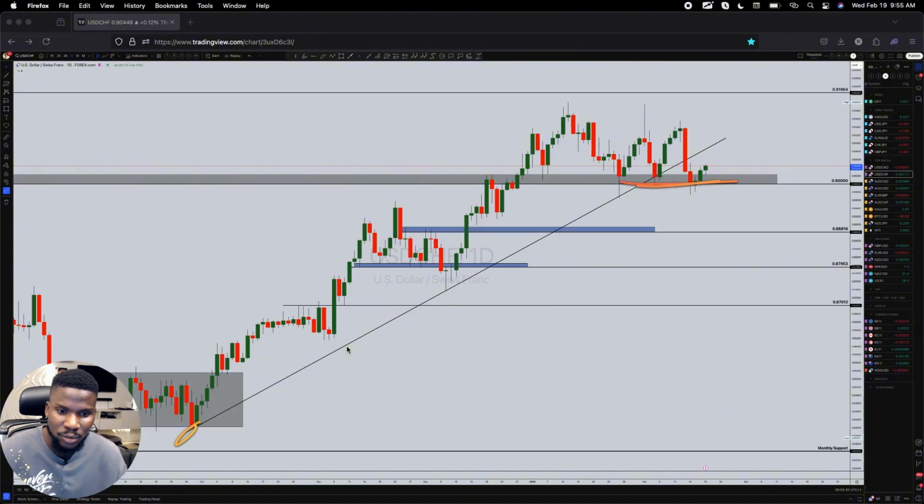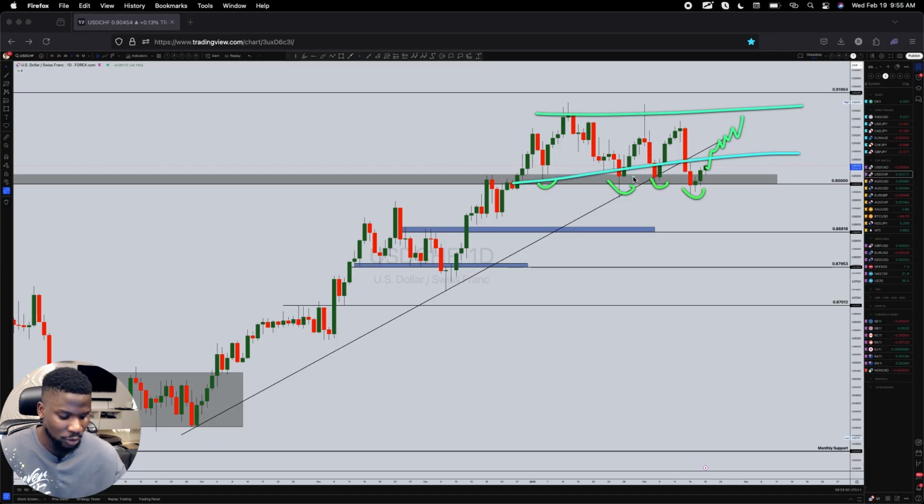Yes, it has broken this particular trend line successfully right here, but now it seems to find it hard to break below the support. This demand zone seems to be very, very strong for it to break. So if it continues to go up, I'm just going to speculate. I'm just going to watch it. I'm not going to take any trade at all, just watch how it ranges until I get a breakout.